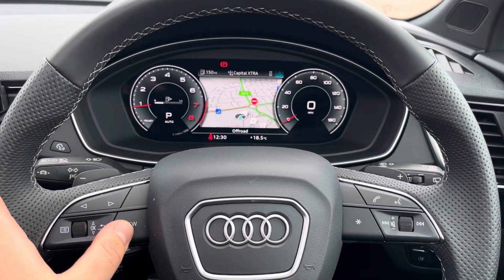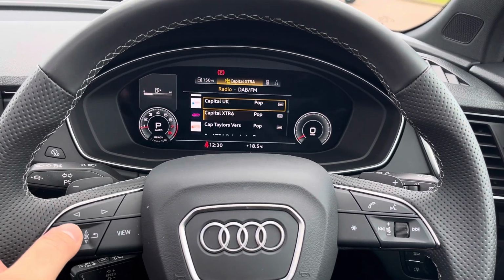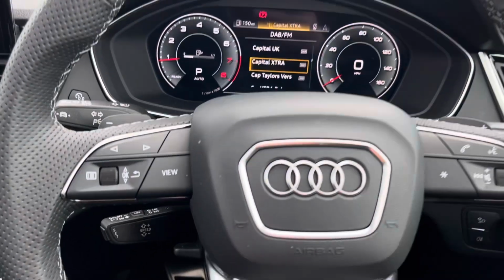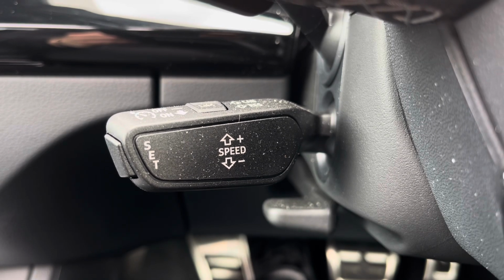The virtual cockpit is configurable to your tastes and needs using the left side of the multifunction controls. On the right is your volume and voice control such as mid-journey phone calls, and underneath to the left your cruise control and speed limiter for precious motorway and miles per gallon.